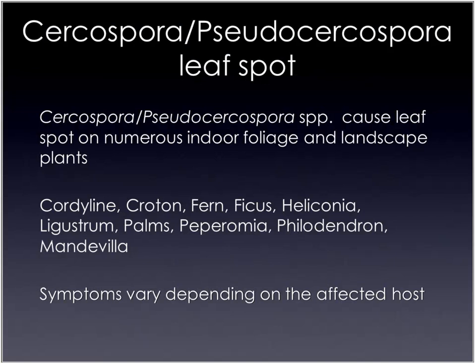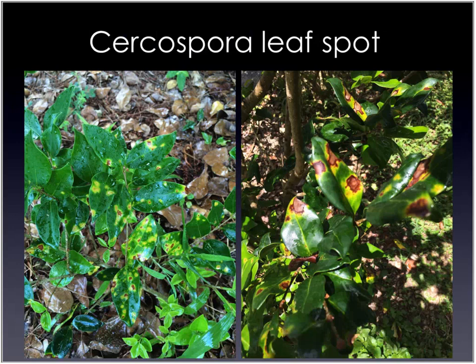This just happens to be a list of some of the popular and common ornamentals where we see Cercospora in South Florida. And it's important to mention that the symptoms vary depending on the affected host. I'm going to show some examples. So this happens to be Cercospora on ligustrum. Big problem in Florida. We see it pretty much year-round, but it really can be difficult to control during the summertime. We have a lot of rain and high humidity contributing to that leaf wetness period.